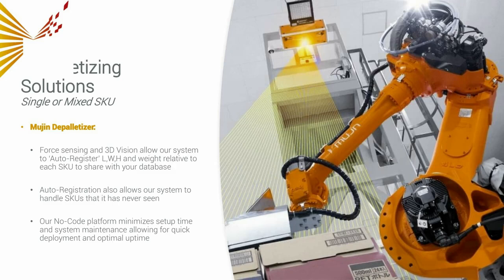Looks like the title got messed up there, but that says Depalletizing Solutions. So moving on from palletizing and into depalletizing. So here we can do both single SKU depalletizing and mixed SKU depalletizing. If you're going to build a mixed pallet, you also have to be able to break down a mixed pallet. So this is a very high value application, and also something that needs a lot of technology behind it.